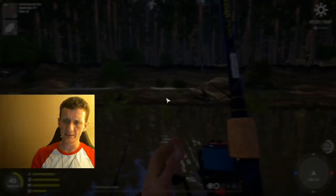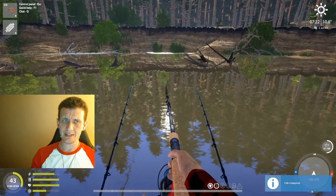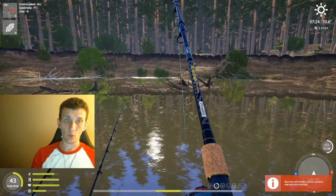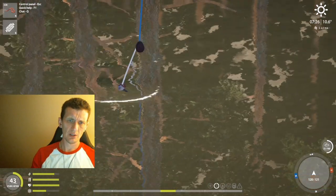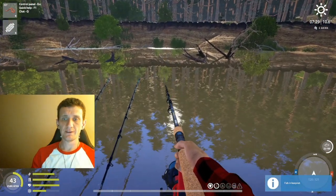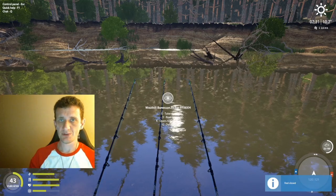Man, this has gone from being a nase spot. At first, it felt like a nase spot, but not anymore. Now it feels like a white-eye spot, and none of them are markers. Oh, that's a nase. So there you go. Just a bunch of everything but the Donets Ruffe, right?